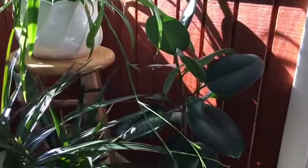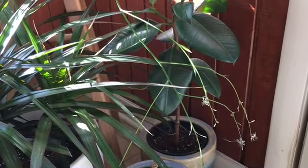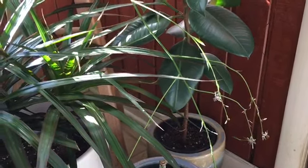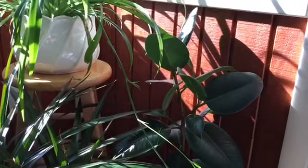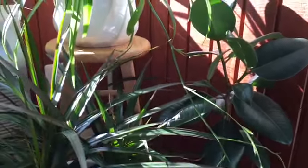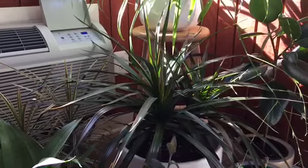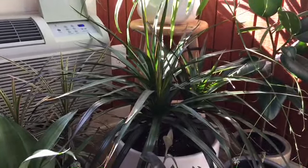I have a rubber tree, which I did a cutting from a larger tree. Actually, it's from a bush, but I am kind of pruning this one to look like a tree. And it's been very happy here. And then next to it, I have a big Dracaena. And that one is doing really well.